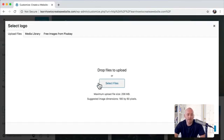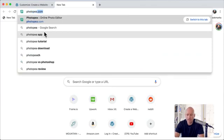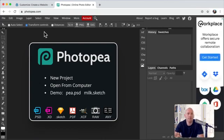If we don't have a logo yet, I'm going to show you how to make one really quick. All we have to do is open up a new tab and go to photopea.com. That's PHOTOPEA.com. This is a free online Photoshop clone, but if you already have Photoshop, obviously use Photoshop. But for people who don't have Photoshop or just want to make something really quickly, you can use photopea.com.